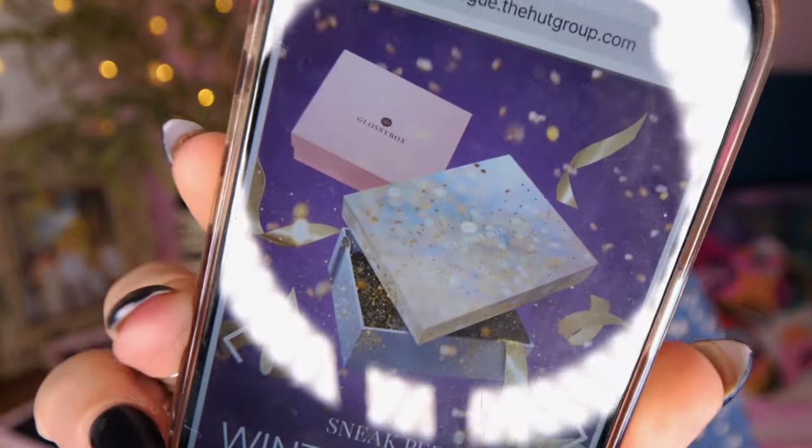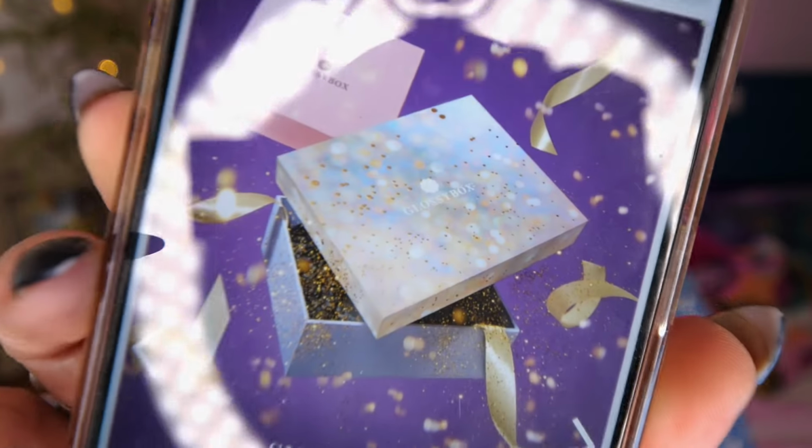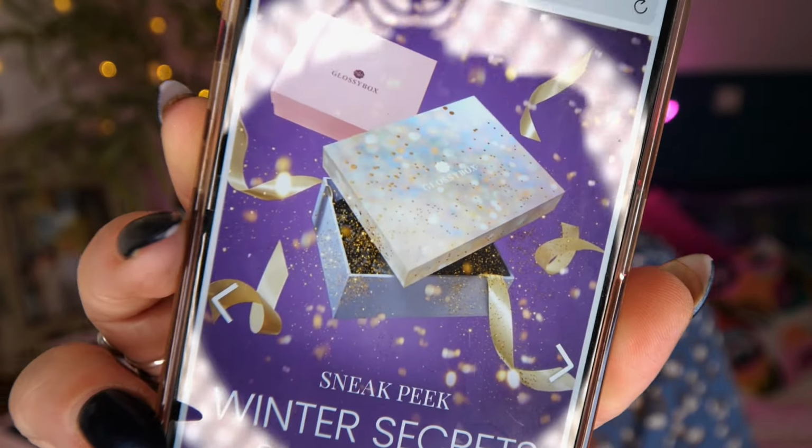A sneak peek for the December box is called Winter Secrets, and it has a special design box. It looks all glittery. Because of the ring light, you might not be able to see this properly. There. So it's a special design box, and it doesn't tell you anything about what's in it. Christmas limited edition beauty boxes launching in November.